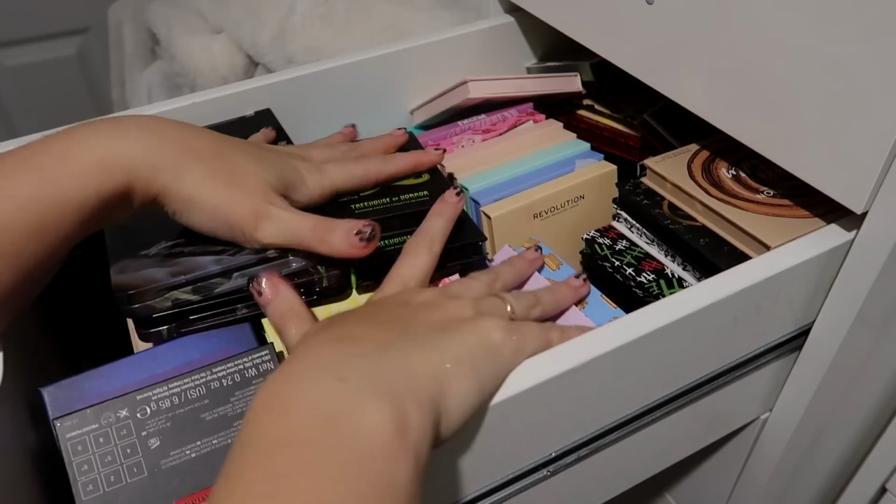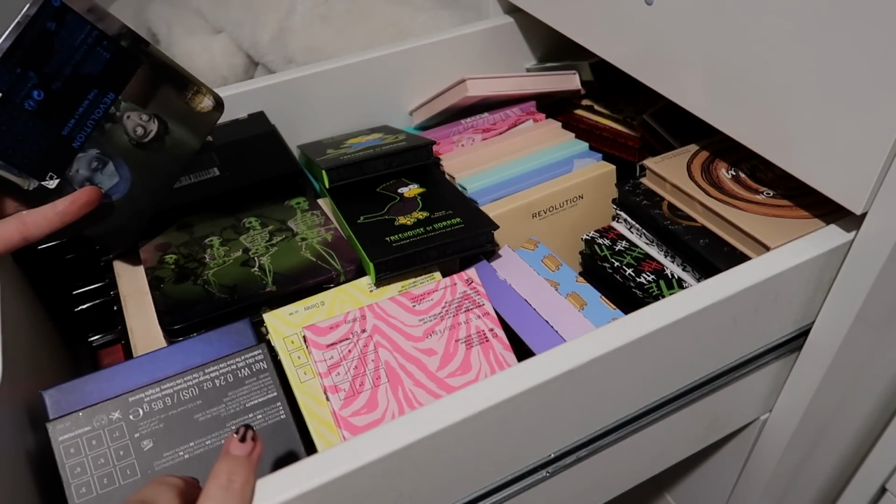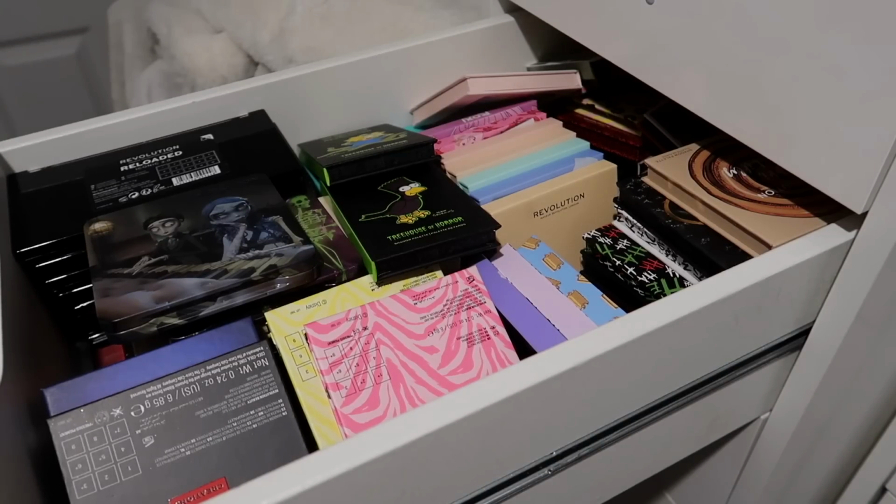Vlog bit for people. We have come to tackle the Revolution palette drawers. I literally have like 3 drawers that I need to sort out. These used to be so beautifully organised until I rearranged my bedroom, and I just kind of shoved things in drawers just to get them out of the way. And then I was like, oh, that's a future Lucy problem. And now it's the future and it is my problem.